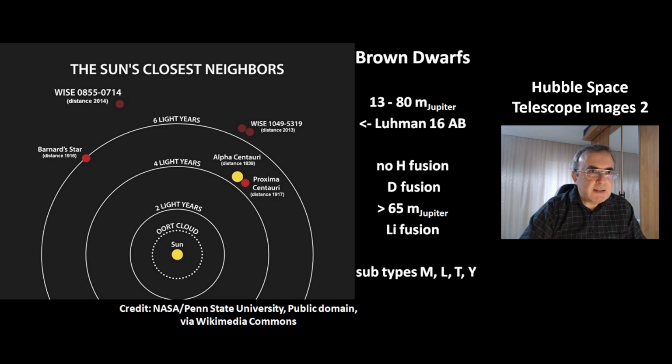This is a picture of a stellar neighborhood. This is Luhman 16, A and B. Brown dwarfs have a typical mass of 13 to 80 Jupiter masses. Their core is not hot enough to make hydrogen fusion, but they are able to fuse deuterium nuclei. And the bigger brown dwarfs with a mass higher than 65 Jupiter masses can also make lithium fusion. Among the brown dwarfs, there are 4 subtypes, M, L, T, and Y. And there are several more brown dwarfs in our stellar neighborhood.